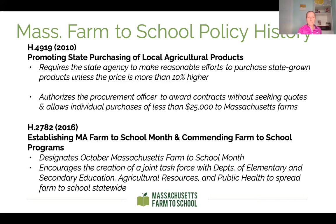And then more recently in 2016, a bill was passed, largely rooted in a group of students on Martha's Vineyard, to establish a farm to school month in October here in Massachusetts, and also encourage the creation of a joint task force between the Department of Elementary and Secondary Ed, the Department of Agricultural Resources, and Public Health to really look at farm to school as a cross-sector initiative at the state agency level. Next slide, please.